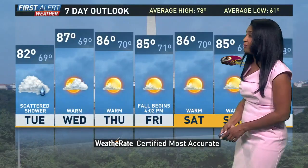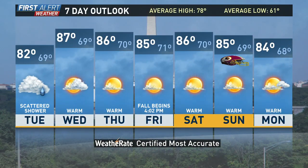7-day forecast, a recap of that for our local weather. 82 degrees today. A slight chance for a scattered shower. We're up to 87 degrees Wednesday. A lot more sunshine there. Thursday, a high of 86, 85 Friday, and fall begins. But it feels more like summer with that high right there in the mid-80s. The weekend, I think, looks great. 86 Saturday, right around the 85-degree mark for most areas Sunday, and I call that victory weather. That's good football weather to get out there and enjoy. Monday, a high right around 84 degrees.